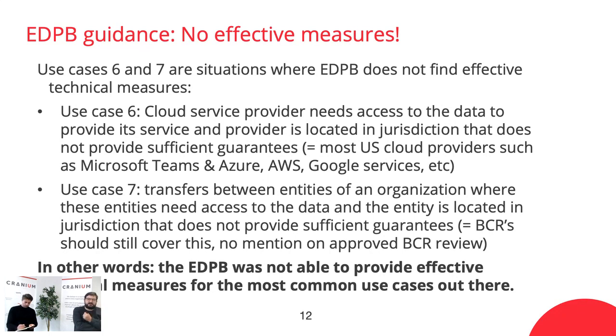Then they talked about the situation where there's a transfer between entities. So we are a multinational organization, one entity is based in Belgium or in the Netherlands, and they send data to India or to America, where we have legislation such as it is, and where there aren't sufficient guarantees. Again, a situation where they say, well, we can't think of any effective measures in this case. So especially use case 6 is where, perhaps for some people, the EDPB guidance was a bit disappointing, because they basically say there is no way to do this in a fully compliant manner.